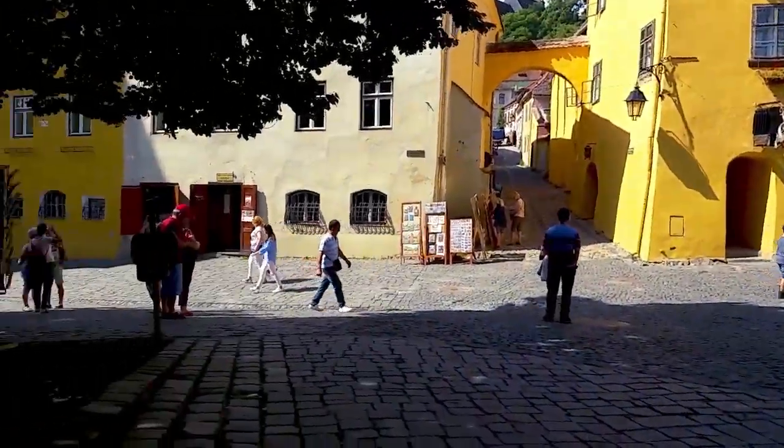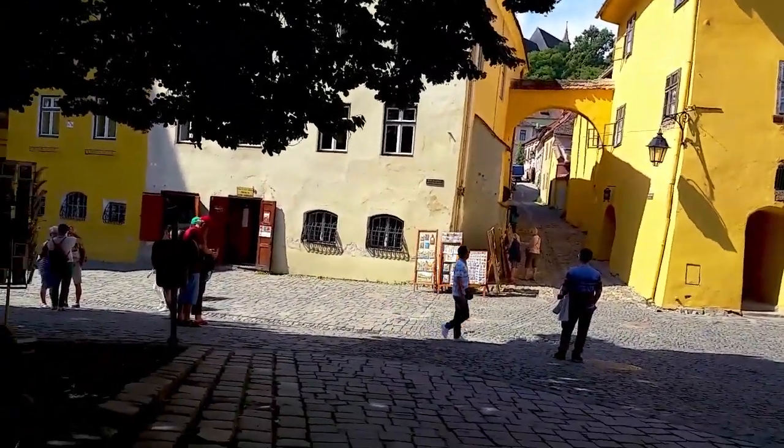Really take some pictures, read the history. They give it to you in different languages, so that's cool. It gives you a little backstory, which is important if you're not going to have a tour guide. So I'm gonna flip around and show you so you can see the masses are already starting. And that's just the beginning.